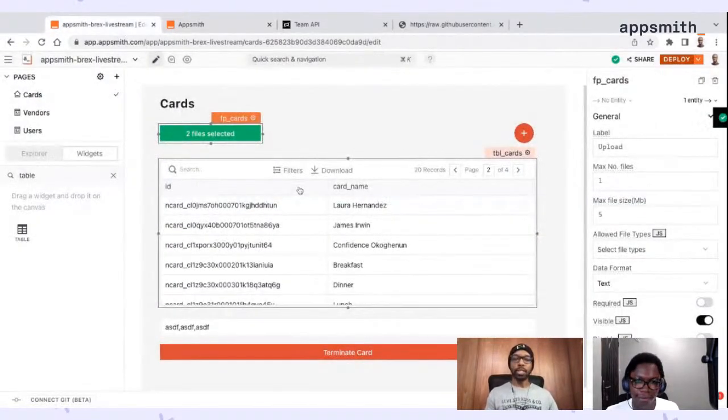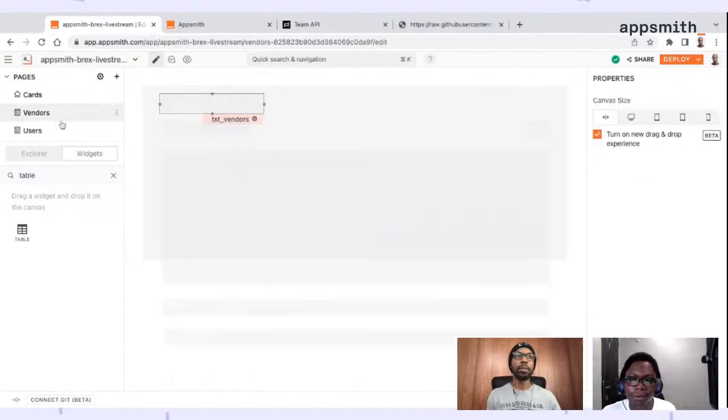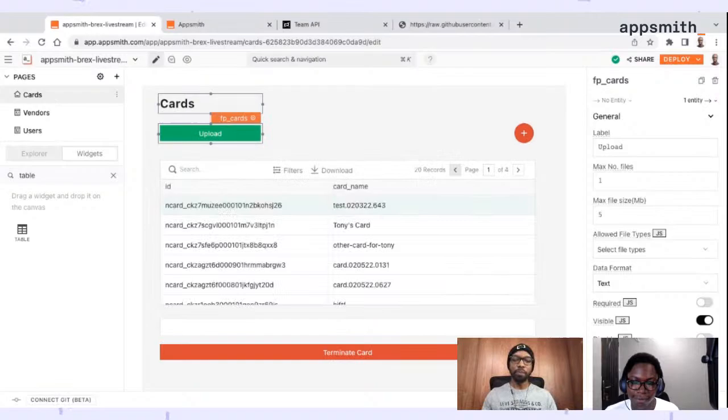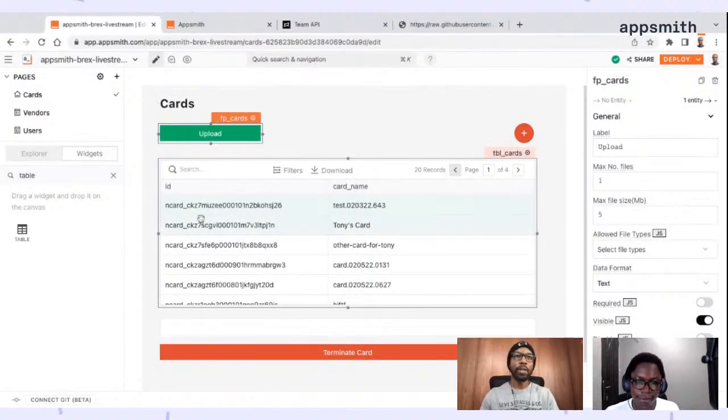So that's basically how I put together the cards page, and the vendors page is very identical, and the users page is slightly different, but that's the gist of creating an Appsmith page that will connect to an API, in our case the Brex API, where we could easily do bulk operations and maybe take advantage of some things that maybe aren't features yet in the Brex dashboard.